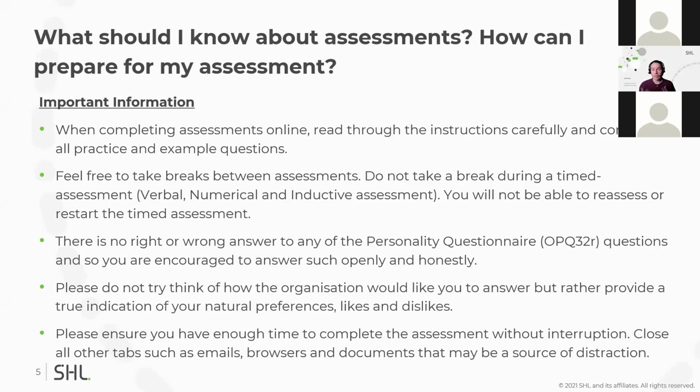You can take breaks in between the assessments. The cognitive assessments are timed. So those ones you can't take a break during them. When you're doing the personality assessment, you can take a break during that. But once you start a timed assessment, we're not able to reassess you or to restart that timed assessment. So just be 100% sure that you are ready when you do start it.